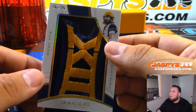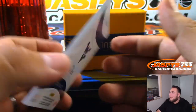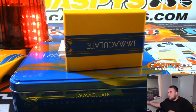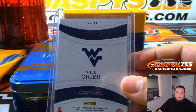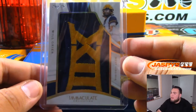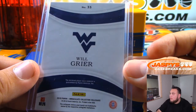Wow, look. Wow. A 1 of 1 Will Greer. I think that's the Big 12 patch. Holy shnikes. I think this is also a random number block. I think Will Greer's Carolina Panthers. Right? Am I tripping out? Yes. And that is a random number block going to Sean with spot one. It's pretty cool. It's the Big 12 patch. There you go, Sean.